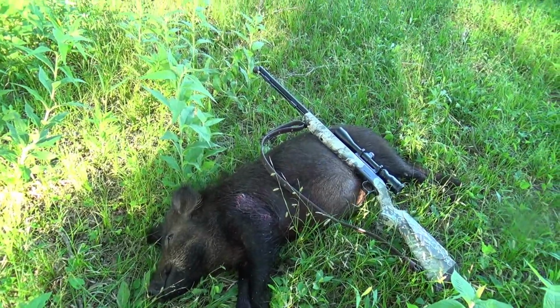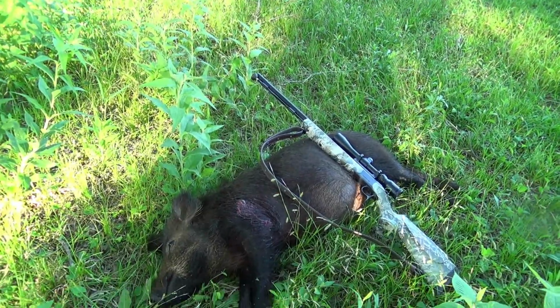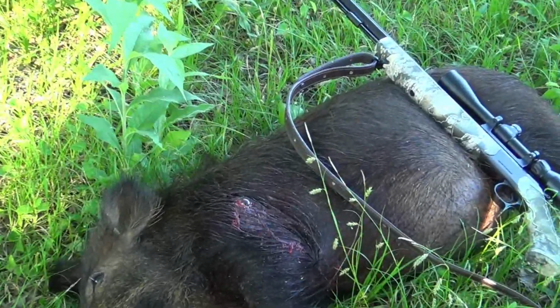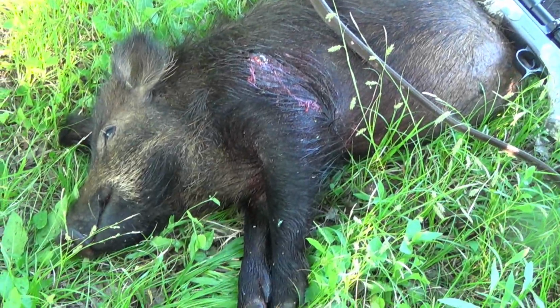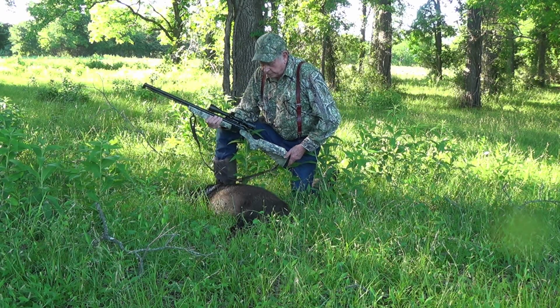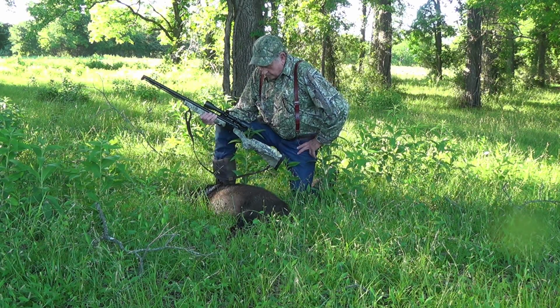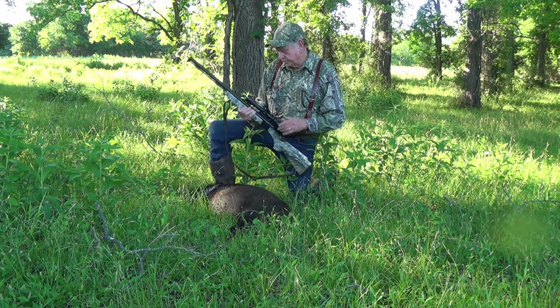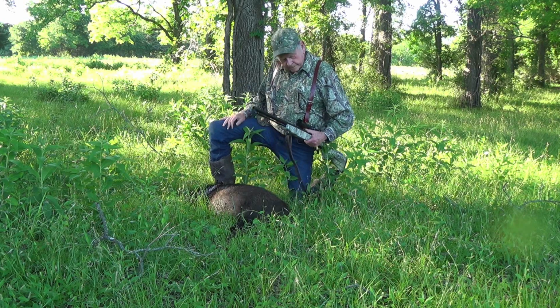Friends, the tracking job was easy. Shot the hog right over there, probably 40 yards. It's a young, fat gilt, young sow. And trust me, there is no better eating in the woods. This one's going to make some great backstrap. I'm going to make sure and do a good job field dressing this rascal and get it home and clean it up.